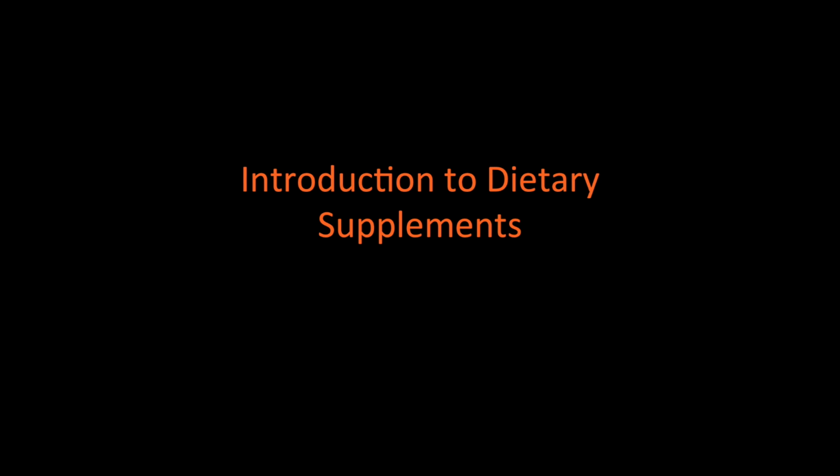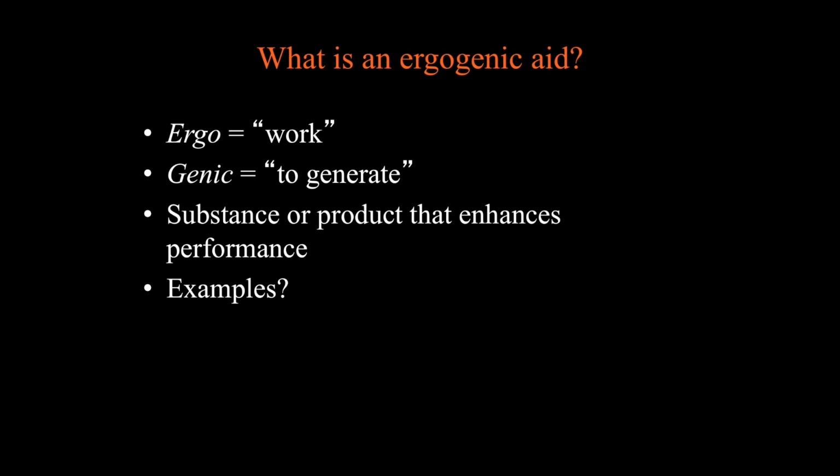Introduction to Dietary Supplements. What is an ergogenic aid? Well, an ergogenic aid is simply something that gives an athlete the ability to increase their ability to do work. So ergo, that prefix means work, genic, to generate. So it's a substance that's going to enhance performance. Can you think of any examples?